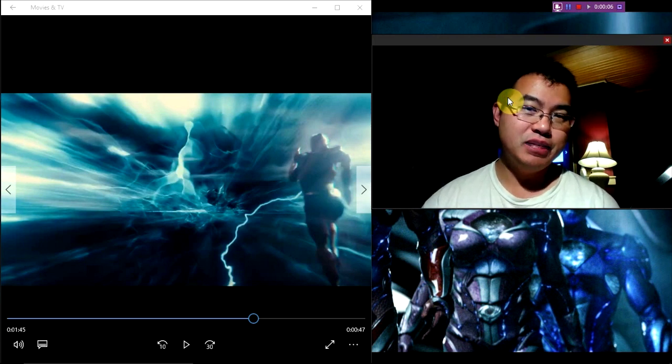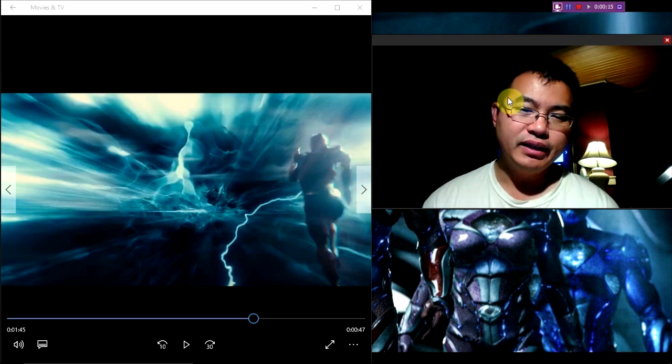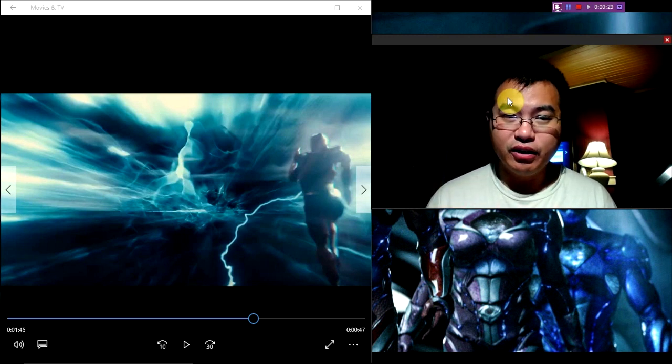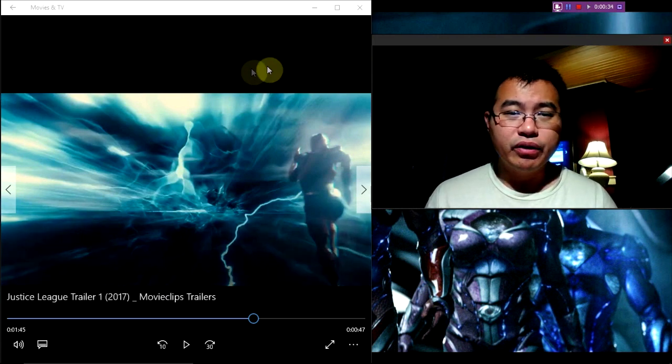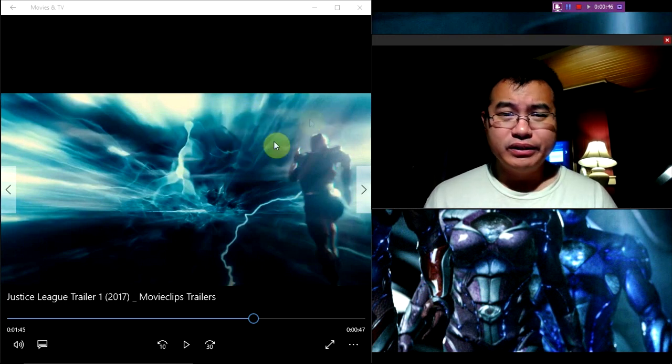This image has been circling Facebook, especially those DC Universe and different groups. Basically, what you're seeing is a screenshot from the Justice League official trailer 1. And this is actually Barry Allen, apparently Flash in the Speed Force. But if you look up in the right hand corner here, you can kind of see possibly a profile of none other than Batman in the Speed Force.